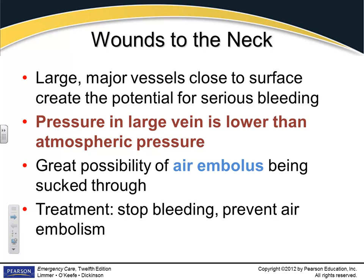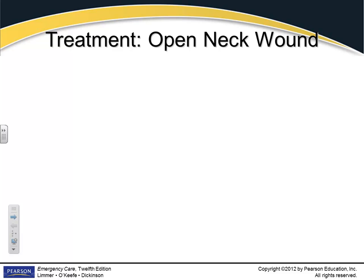What is an air embolus? An air bubble that gets sucked in and travels through the vascular system. We're going to talk about those again in chapter 33, I think.